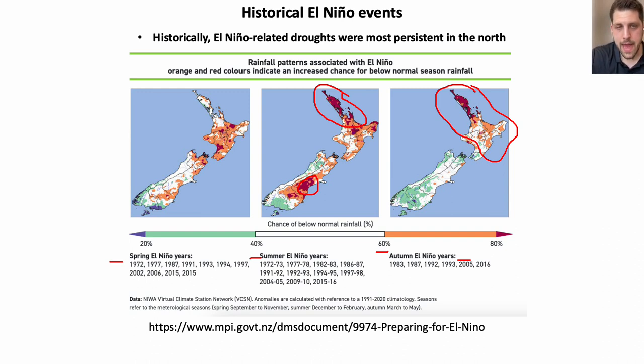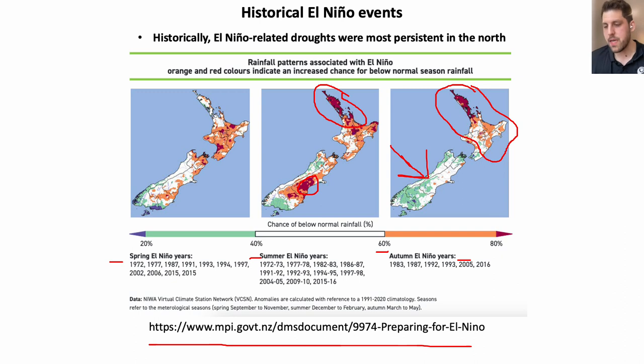And those past El Nino events tend to see some rain start to affect the South Island areas during the autumn season. Really not much of a dry signal there for the El Nino autumn. So this is a bit of historical context, and there is a document online if you haven't seen it, released from MPI. There was messaging from a variety of sectors, including some climate info, and this is one of the contributions that we provided.